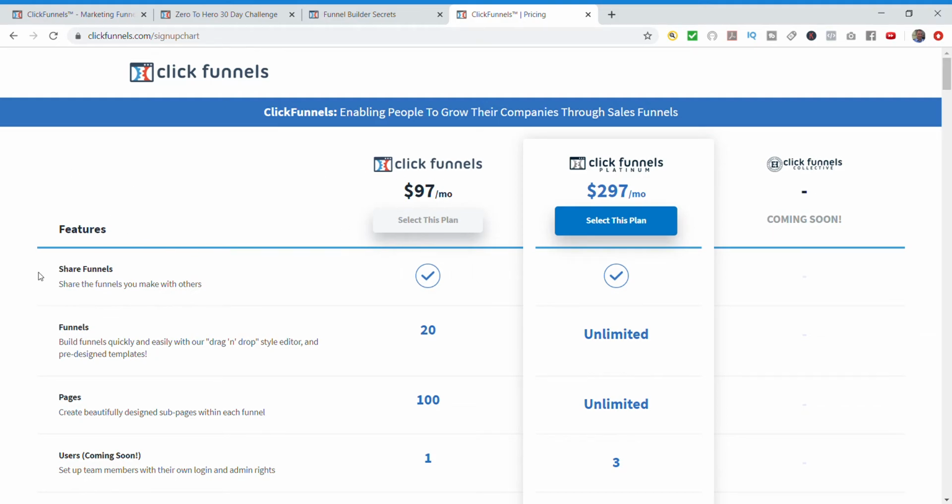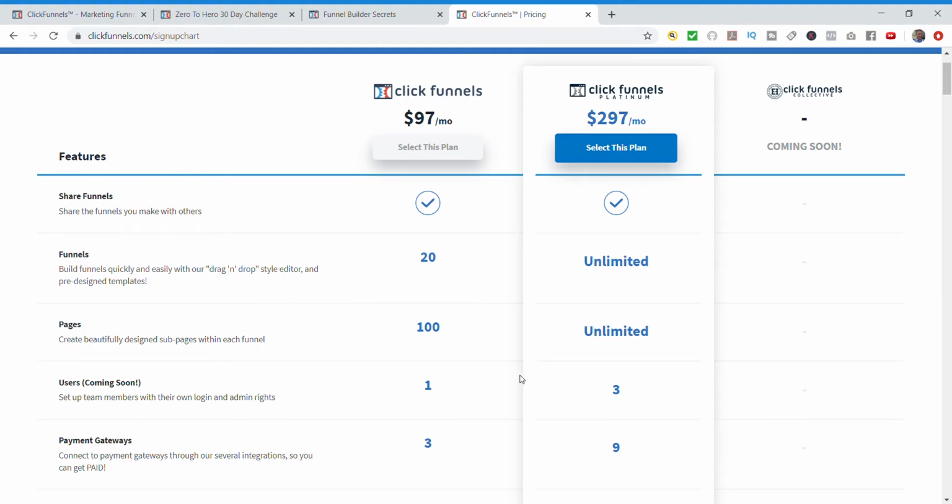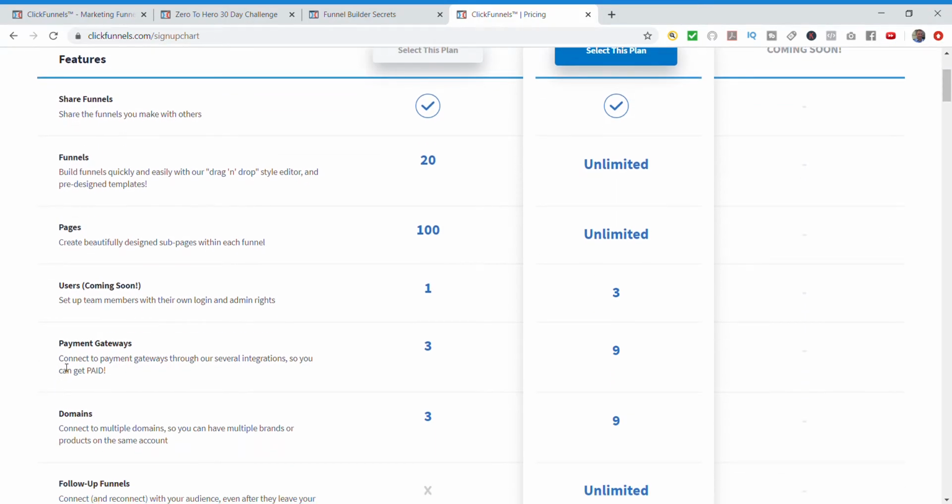So if we quickly have a look at the features on the $97 a month plan, then obviously you get the share funnels, you get up to 20 funnels and 100 pages, only one user. The good thing about the Platinum version is that you can get someone working for you, designing and building your funnels on your behalf, and they don't need your login. They can have their own separate login so that you've got those different accounts. Brilliant idea. Payment gateways, 3 on the $97 plan and 9 on the Platinum plan. 9 domains as well, which is great.